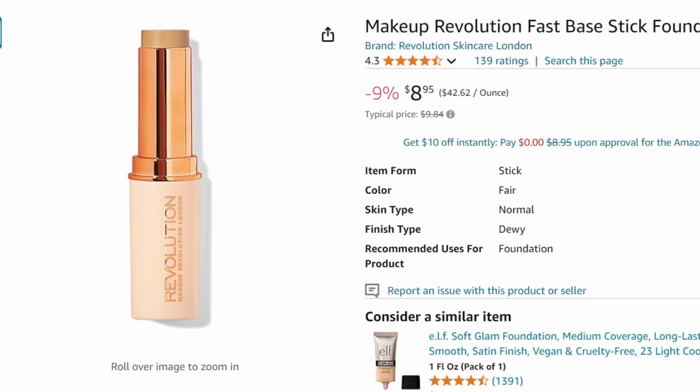Stick blushes, stick bronzers, stick contours. You could just go to the drugstore and pick up a stick foundation that is a few shades darker to use as your contour, bronzer, whatever you want. This is the Makeup Revolution Fast Base Stick Foundation. This is great. This product stretches well, it blends well, and has great staying power. It's also versatile like the Wet n Wild skin tint, and it works with a lot of different skin types. And you really don't need much of it.